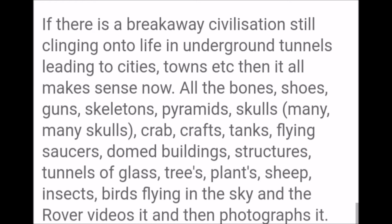All the bones, shoes, guns, skeletons, pyramids, skulls, many skulls, crafts, tanks, flying saucers, dome buildings, structures, tunnels of glass, trees, plants, sheep, insects, birds flying in the sky, and the rover videos it and then photographs it.